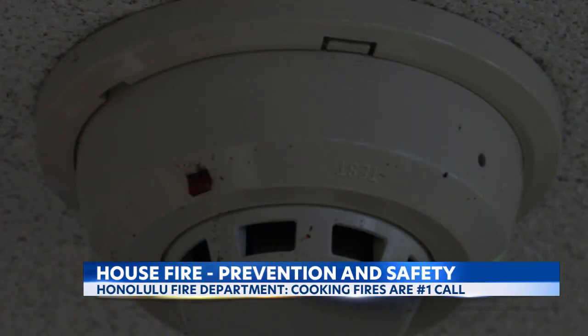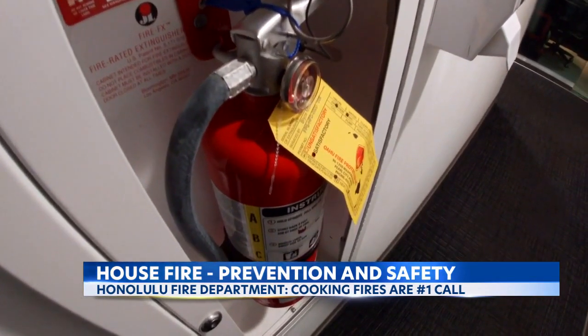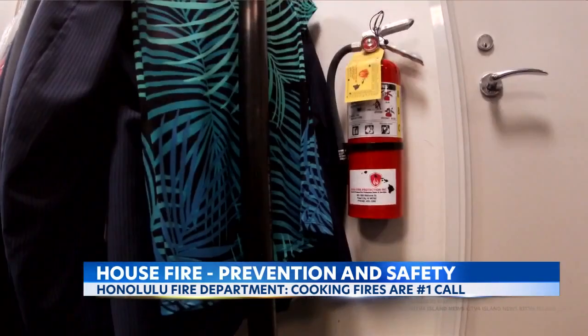So we recommend that fire alarms are installed in every bedroom, in the hallway adjacent to bedrooms, and on every floor. And what about having a fire extinguisher in the kitchen? Fire extinguishers are great, but because they are pressurized, sometimes if you shoot your fire extinguisher at, say, a cooking fire, it can actually spread that fire.